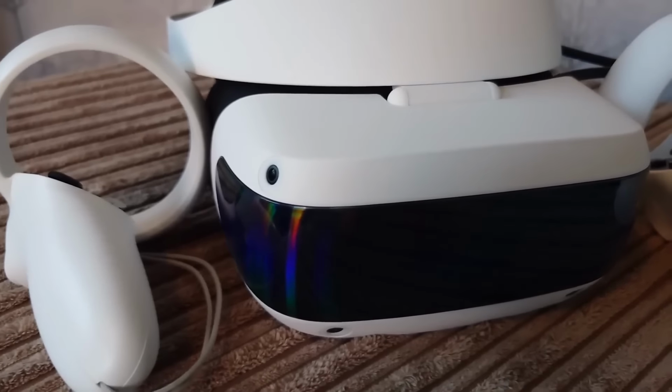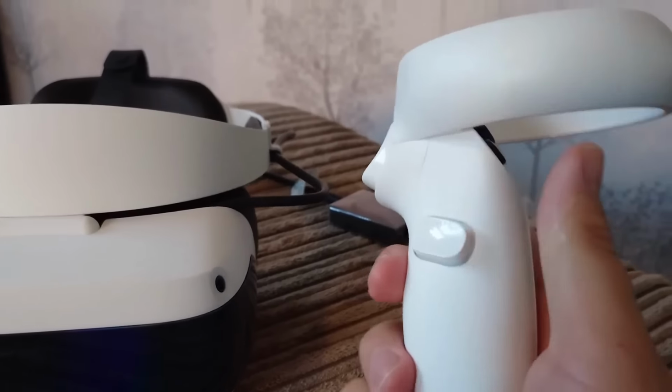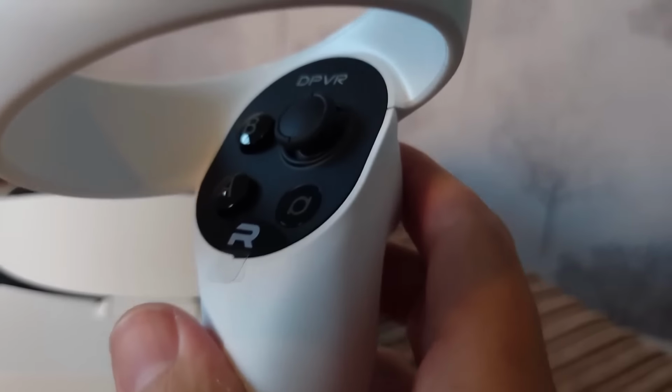Even though it was a PC VR headset with a direct DisplayPort connection, I expected it to look better than the Quest 2, but it doesn't at all. And I think for the price, it really is not worth it. Please guys, just stay clear.